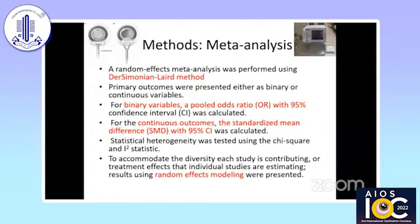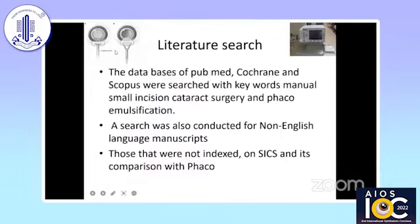So in the meta-analysis, we used the DerSimonian-Laird method. I'll not go into the details of this, but random effects modeling was used. And we looked at the databases of PubMed, Cochrane, and Scopus. We also looked for non-English language manuscripts, and there were a few in Chinese and Spanish. And those which were not indexed also, on SICS and its comparison with FACO. Next, please.